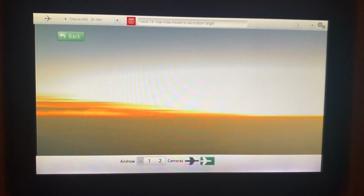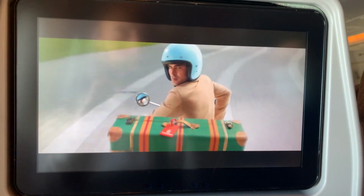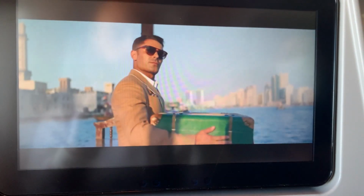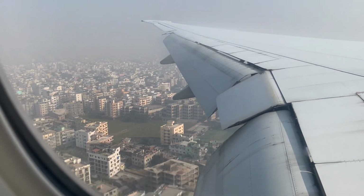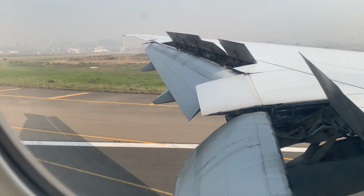It was soon time to land and cue another enforced viewing of an Emirates advert. Although this one was actually well put together and starred two famous people you might recognise. Our landing approach took us over the dense urban environment that is the city of Dhaka. After a smooth landing, we taxied to the gate without any delay.